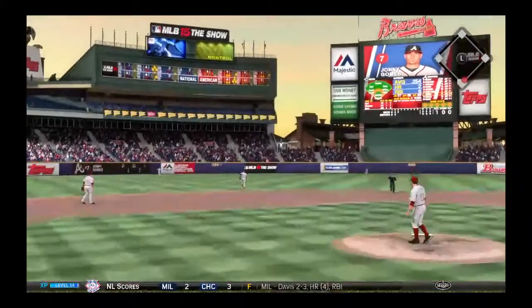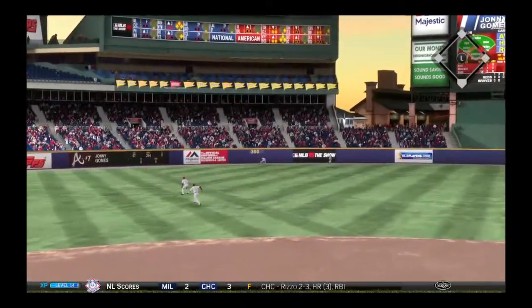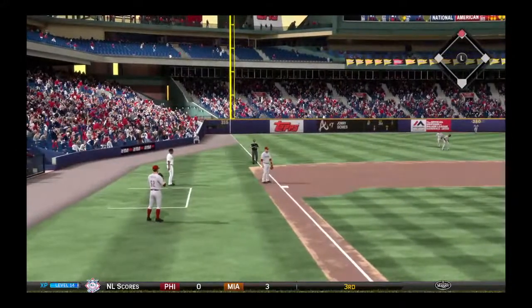Now a line drive over the shortstop's head and on into left center field, and that should be extra bases to begin the inning. Around first, digging for 2 now, and he's in there safely. He's got a double.